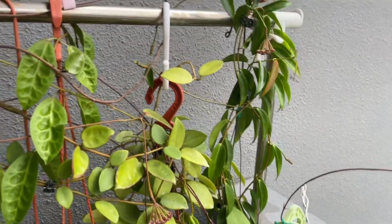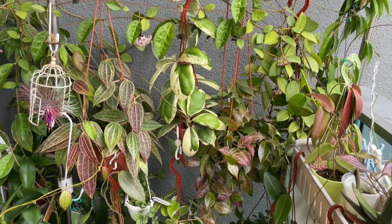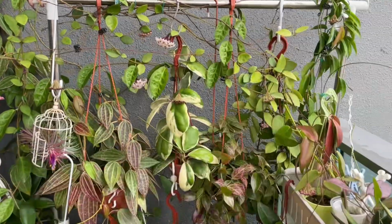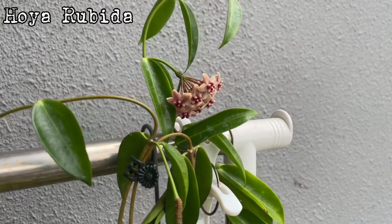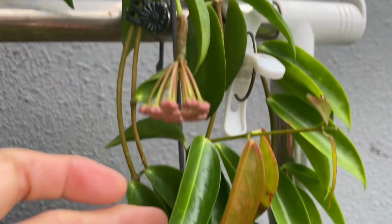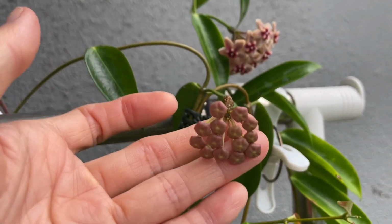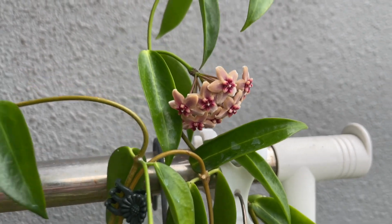And just continue to share with everybody what's going on. This over here is my busy corner per se, and you can see there are lots of things going on. So now let's zoom in. We've got my Rubida, that is a happy camper. Let's put up a new set of leaves. They come in orangey when they are new. Set of buds here, and there's also some fully open flowers over there.